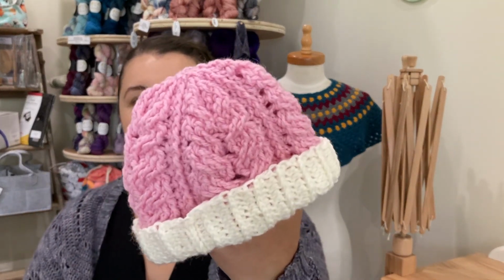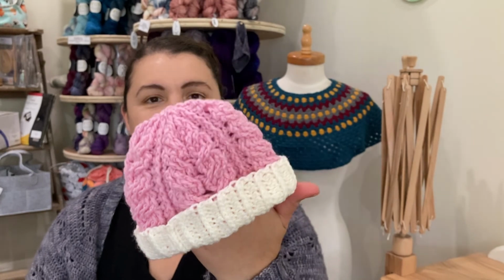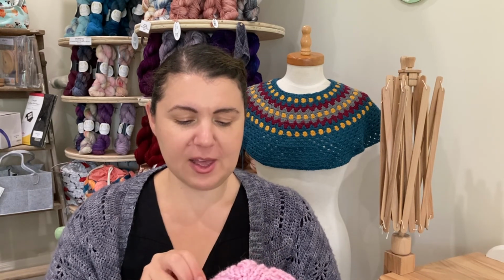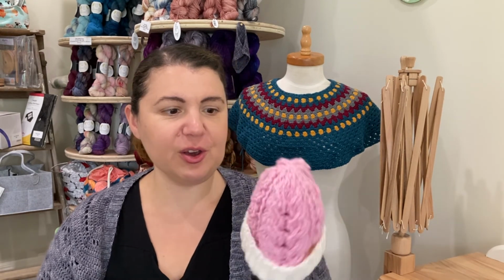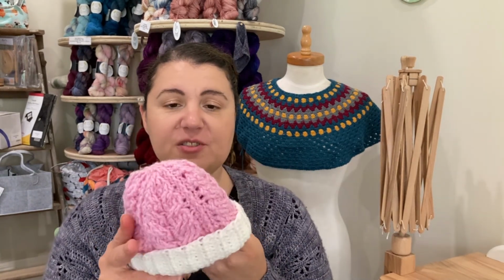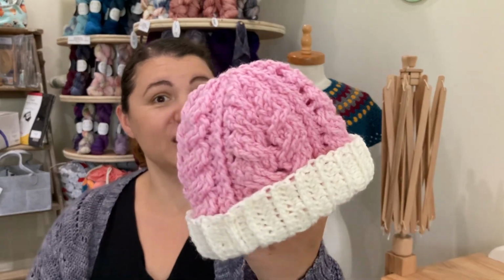Right, first project that I have finished is the Finley cable hat. Now, I was showing you this little baby hat on the last episode. In fact, I thought I had shown you the finished beanie because I feel like I finished it so long ago. But then I had a look back on episode 5 and I hadn't finished it yet. So here's my finished cable beanie.